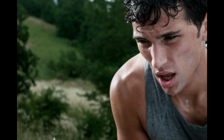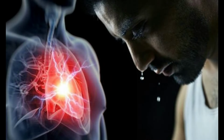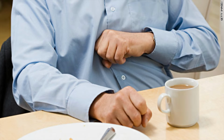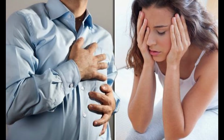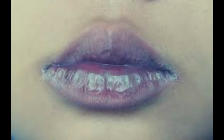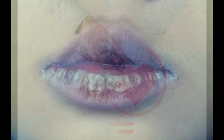Breathlessness. The person may struggle to breathe or gasp for air. Sweating. They might start sweating profusely, even if they're not exerting themselves. Indigestion-like pain. Some people experience pain that feels like severe indigestion. Dizziness and collapse. A sudden feeling of dizziness or lightheadedness can occur, sometimes leading to a complete collapse. Pale skin and blue lips. The person's skin may become pale, and their lips may take on a blue tinge, indicating a lack of oxygen.